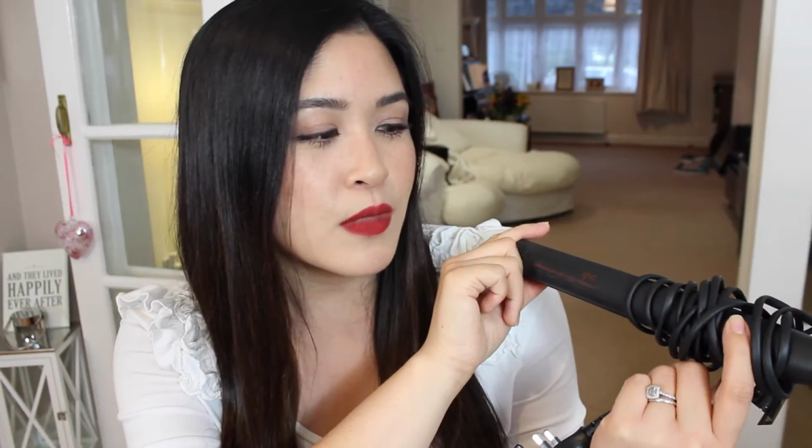And my friend Dawn bought me this for my wedding present, and it's a great gift and I absolutely love it. And I'm so glad I've used it today, and I'll be using it a lot more for work and stuff, just to sort of make me look a bit more polished.